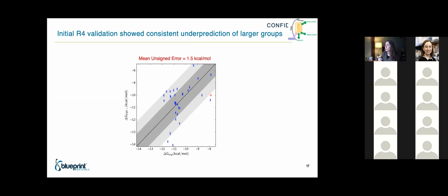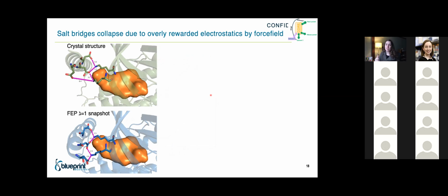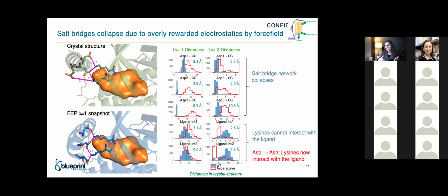so that we can screen large libraries for this purpose. We've done a lot of troubleshooting, and I'm not going to go through all of those, but eventually what we realized the problem was, after we requested an outlier, that FEP was underpredicting a very potent compound. These two lysines are very critical to interact with a polar group in our lead series. In the crystal structure, those lysines are interacting with our ligand, but also making some salt bridges with 2 aspartic acids. But in FEP, those salt bridges are overly rewarded, and the 2 lysines are essentially locked in this salt bridging network, and they're not really interacting with the ligand. So that's causing a little bit of underprediction.